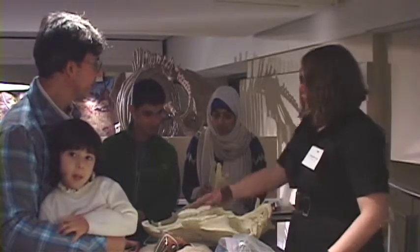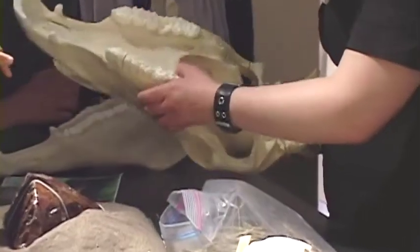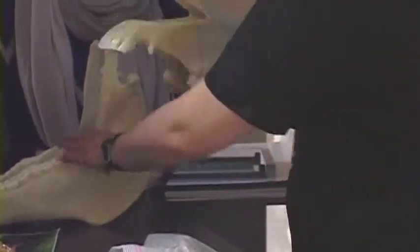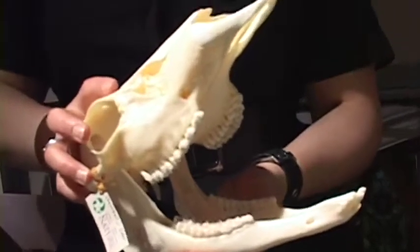Okay. So we do the oxygen isotopes that'll tell us how warm or cool it was during development for that animal. But I have done some work also just looking at different skulls. So if you put the horse skull together, you can see that the horse skull looks very different from something like a deer skull. Oh, yeah.